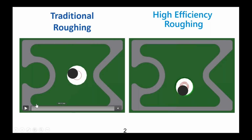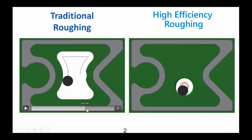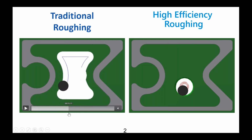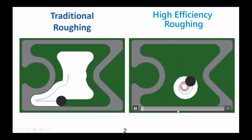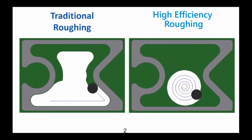Right, so here's some examples of what they look like. As you can imagine, as that tool gets closer to some of those corners, I'm just going to drag us a little bit quicker. But you see when it gets into some of these corners down here, especially right in that one section right there, that's exactly where it's going to end up burying the tool. Where we have adaptive clearing, if you watch as it approaches, you can see we're always keeping that same load on the tool the entire time.